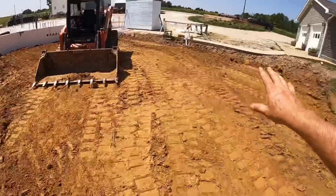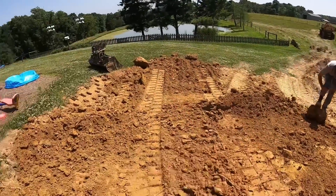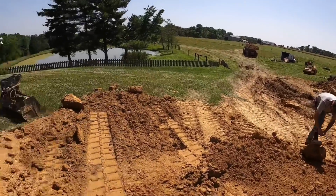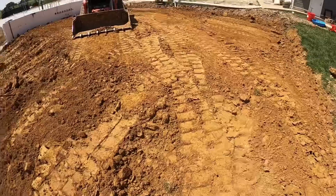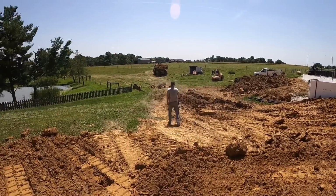This here is cleaned up very nice and compacted in very nice. But we're a little bit low right here, which is the reason why we brought an extra load of dirt up. So Matt's gonna attempt to get it back right here in the corner. We'll get it busted out, get this whole thing rolled one more time. I think it's gonna be up to Leonard to get his pool laid off.